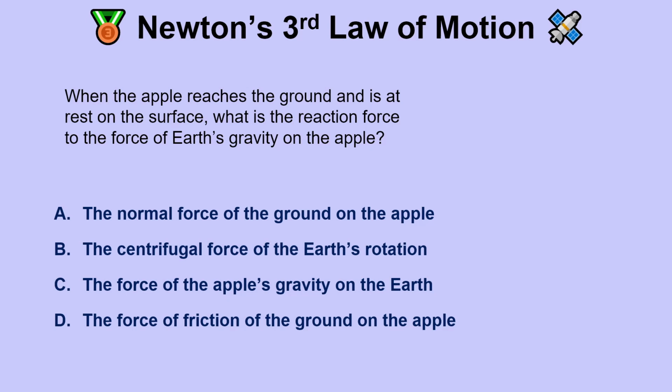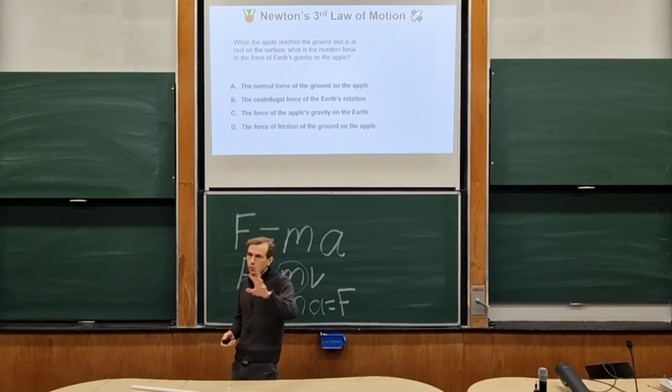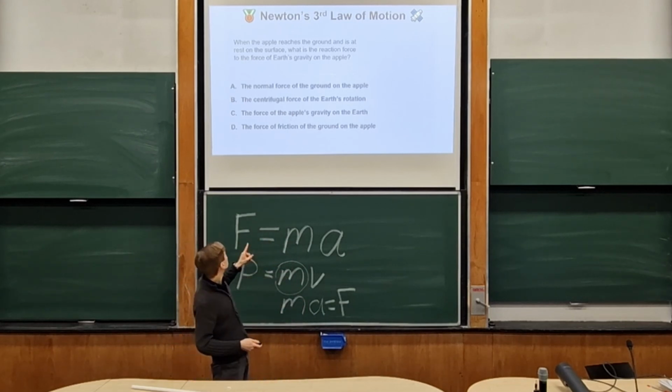Now, if you're not sure about this, remember that everything we've learned about Newton's third law still applies. So the reaction force, it's still going to be the same physical type of force. So have a think about this one, take your best guess, and I'll see what everybody gets for this one. Okay, this might have been a bit of a tricky one. So let's see what everybody gets for this one.